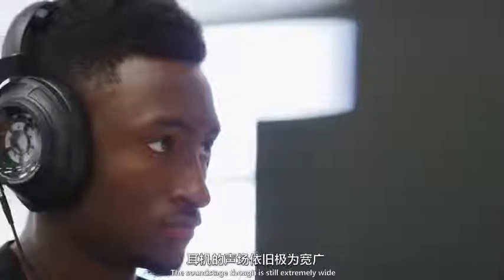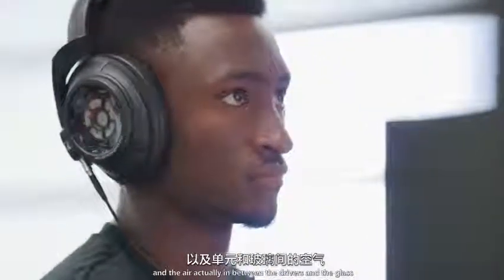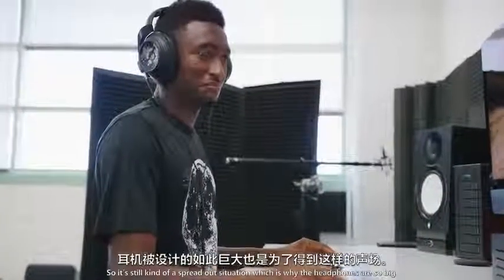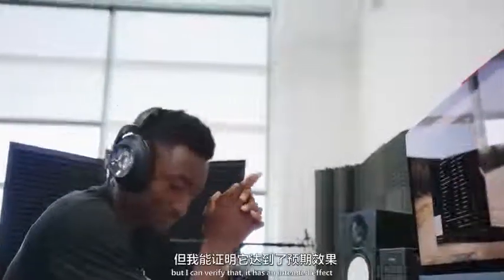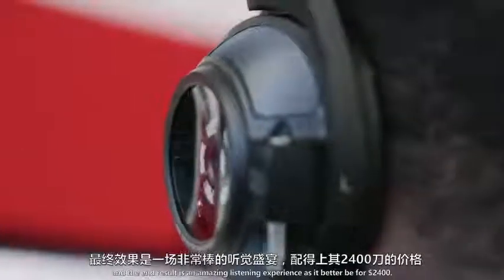The soundstage, though, is still extremely wide. And that would be thanks to the huge drivers and the air actually in between the drivers and the glass and the space between your ear and the drivers. So it's still kind of a spread out situation, which is why the headphones are so big. So it's a very complex solution to a real problem, but I can verify that it has the intended effect. And the end result is an amazing listening experience, as it better be for $2,400.